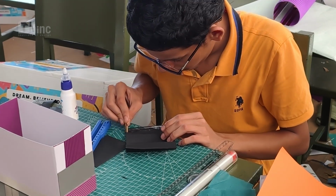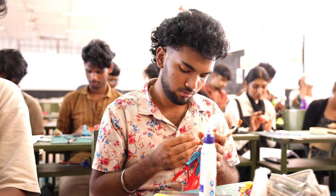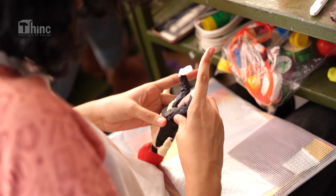Now let's break down what exactly happens in the test, what you can expect and how to prepare for it. In the Nift Situation Test, you will be given a design brief along with 10 to 15 materials like cardboard, corrugated sheets, OHP sheets, chart paper, thermocols, aluminum foils, threads, straws, matchsticks, ice cream sticks, anything. And the design brief is very important here, because it tells you exactly what problem or idea you need to focus on. Within a 2-hour time limit, you'll need to create a 3D model and submit a write-up explaining your design, why you made certain choices, how your model fits the brief.